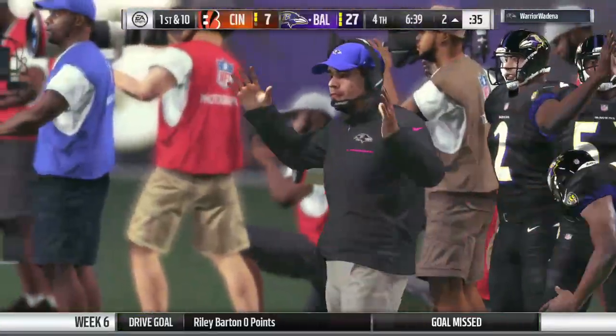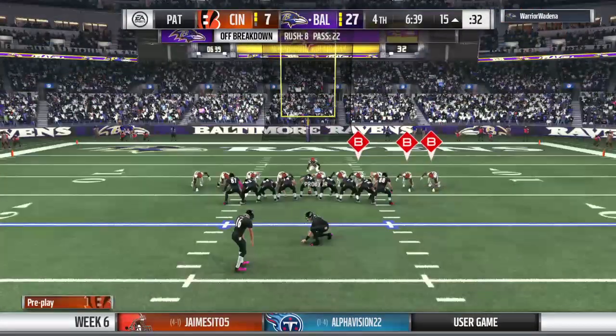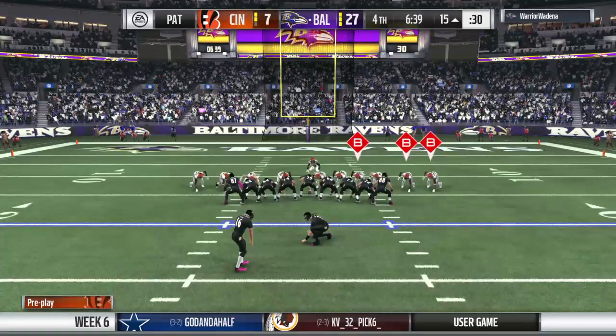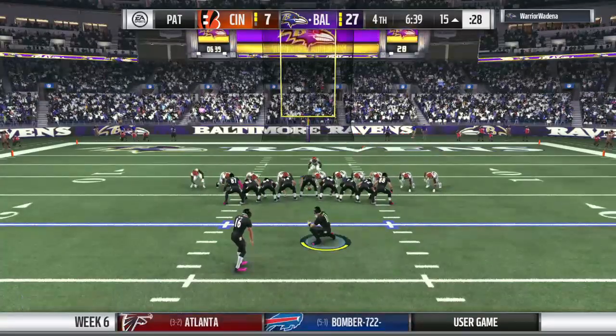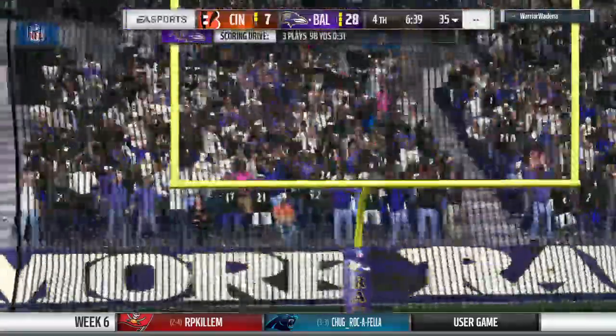Their dangerous wide receiver. His 2nd touchdown of the game, his 3rd on the year. And the Ravens will extend their lead. He knocks it through. It's 28-7.